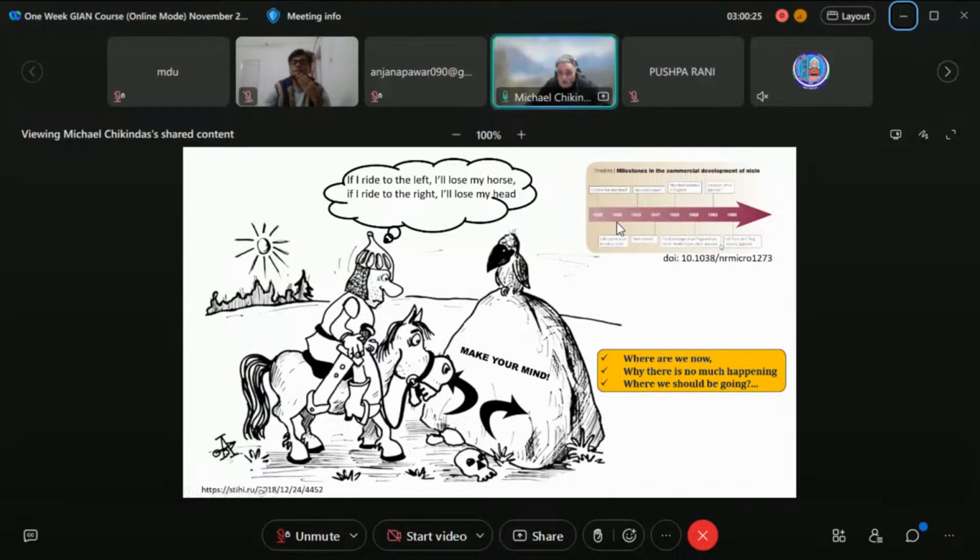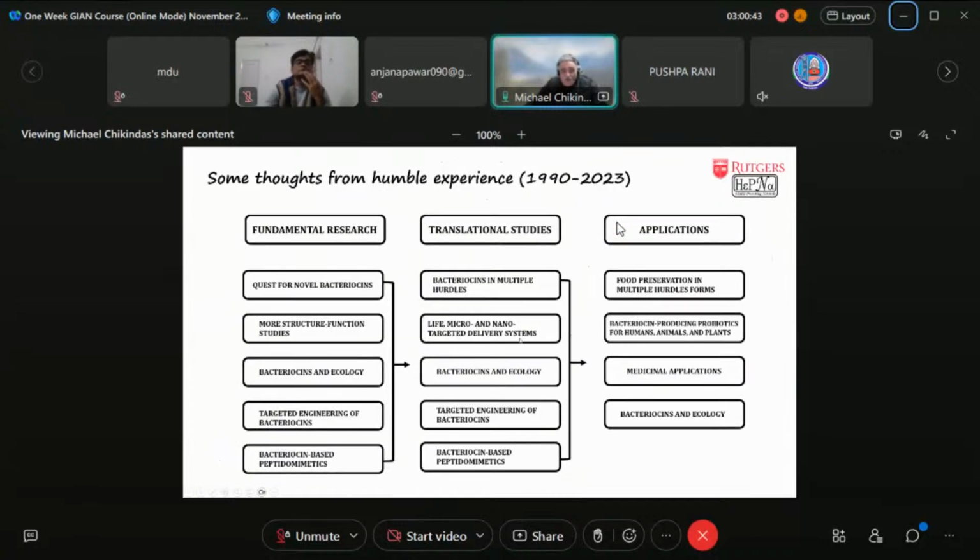The USDA approved GRAS status in 1988. Now it is 2023. Where are these new formulations with bacteriocins for food applications and medicinal applications and over-the-counter products? I don't see them. What is happening? Where are they? And some thoughts from my personal humble experience, and of course I share it freely because we're all scientists, we all need to communicate and to work together.